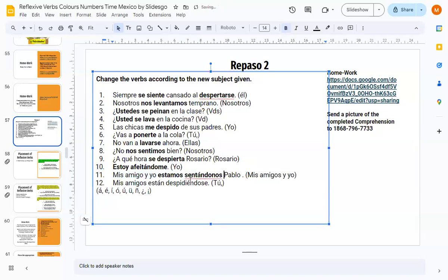All right. Mis amigos están despidiéndose. My friends are saying goodbye. And instead we're going to change this to tú, you. All right, so you, estás. And then what is the pronoun? Despidiéndote, right? Okay, any questions? If anybody is still confused, you need to tell me, please.